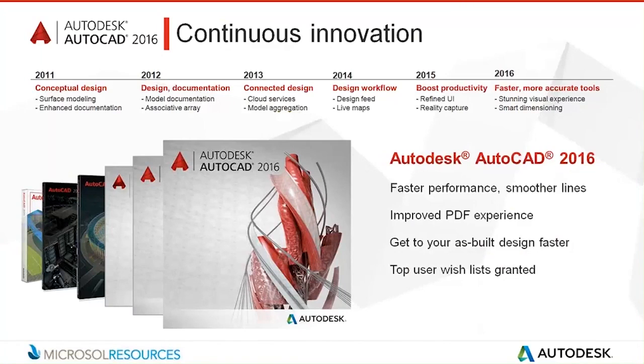One of the big things with 2016 is that there is an improved PDF experience. We'll see some of that later on. You'll be able to take advantage of producing PDFs with bookmarks and layouts and layers and things of that nature that PDFs haven't always been able to do. Something else that's mentioned on this slide that is very interesting to me as a longtime member of the Autodesk User Group International, or AUGI: this particular version of AutoCAD incorporates a lot of user wish lists, so I'll be mentioning those as we go through.